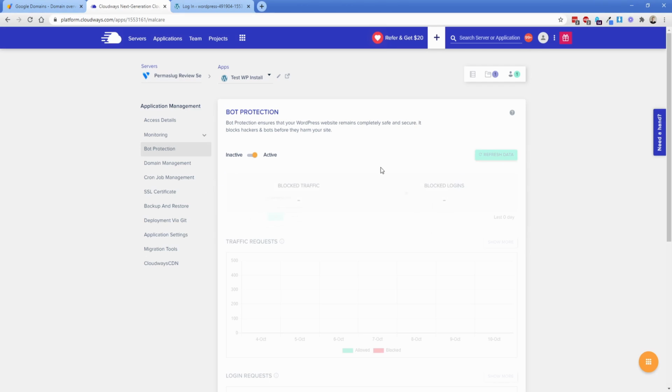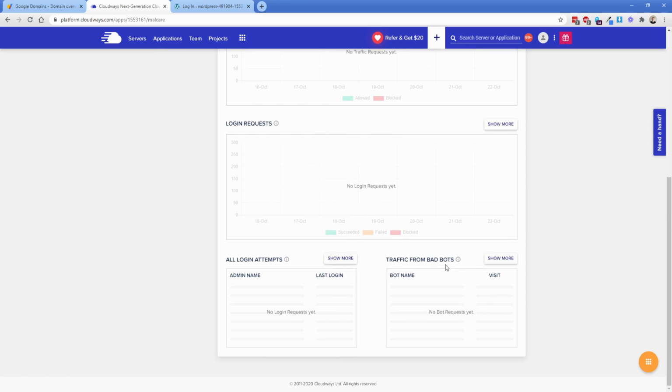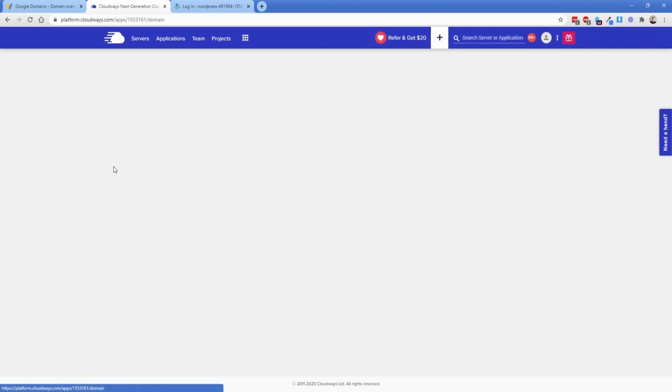Let's see what happens when I turn it on. Okay, so like I said, it's just as simple as a turn on and off kind of thing. So it looks like it's going to block malicious logins, traffic from bad bots, all that kind of stuff. I'm curious how well this works, so perhaps I'll turn this on a real site and see how it works in the future.